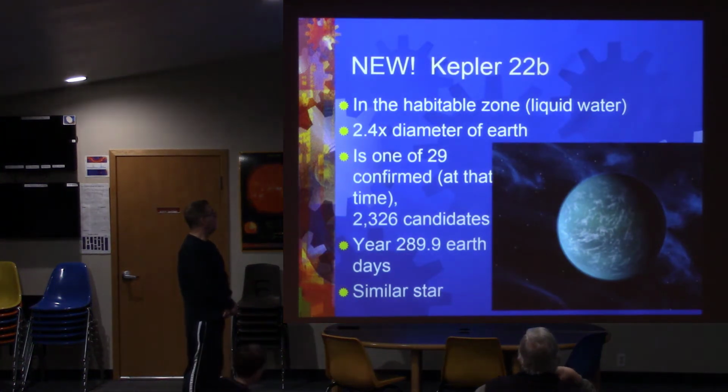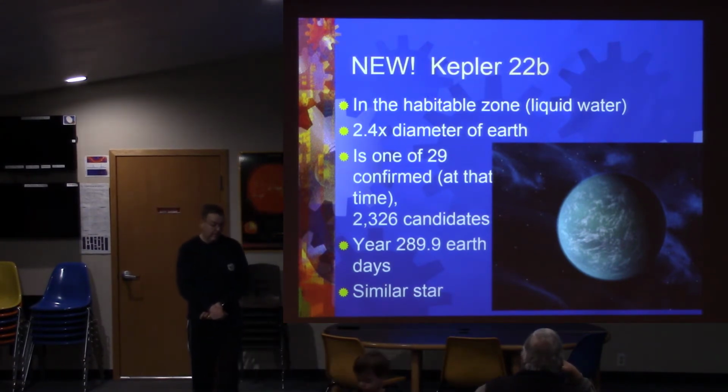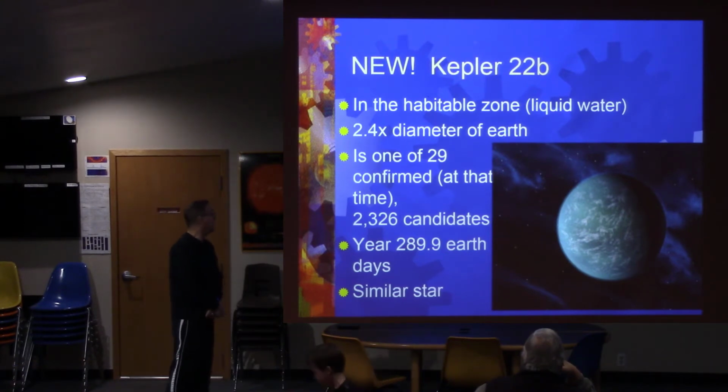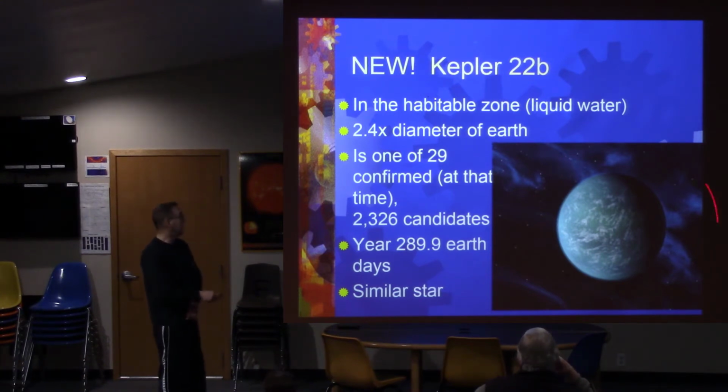Another one, Kepler 22b, is in the habitable zone with probably liquid water, if there is water in abundance there. It's again 2.5 times the diameter of the Earth. It's one of 29 confirmed habitable zone planets close to the size of Earth at the time that it was discovered. Its year is 290 Earth days long. And it's also a very similar star to us. So this is one of the best candidates.